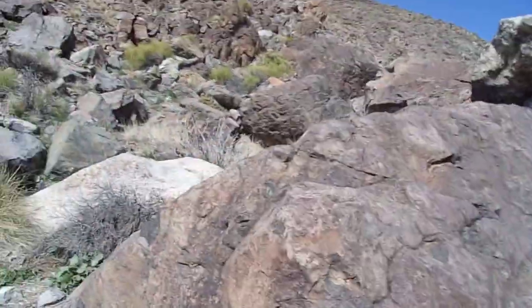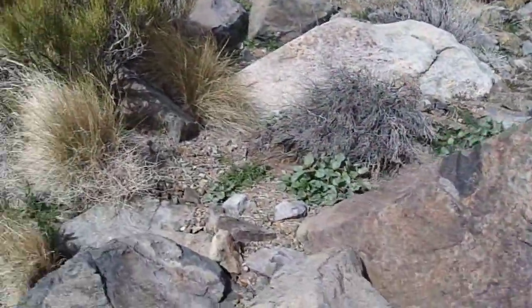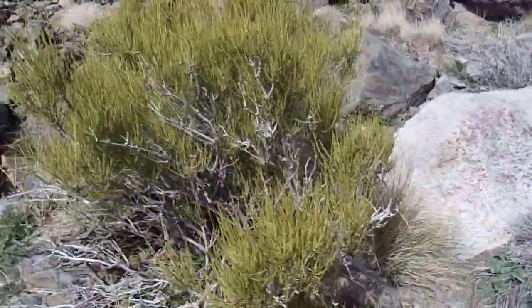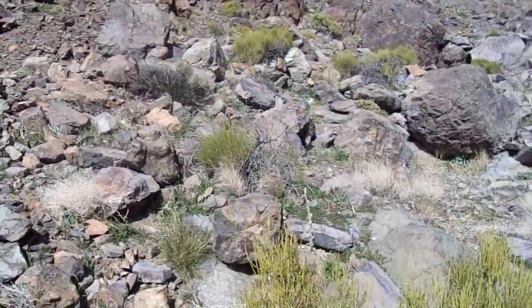It's just like I said, turning around every so often to look at the terrain behind you, because that's the terrain you're going to be looking at on the way down. It's very essential in cross-country travel.